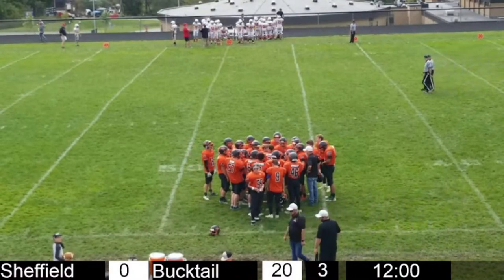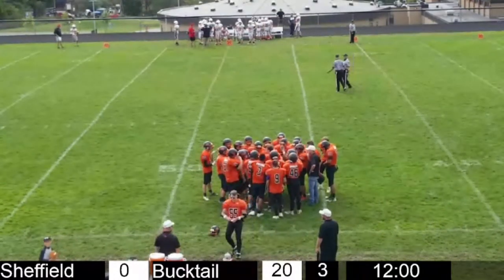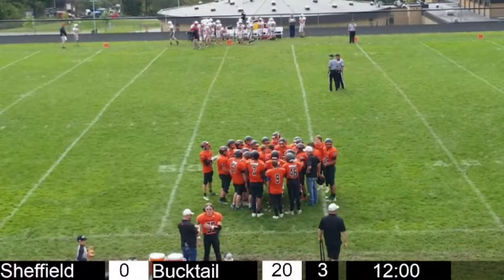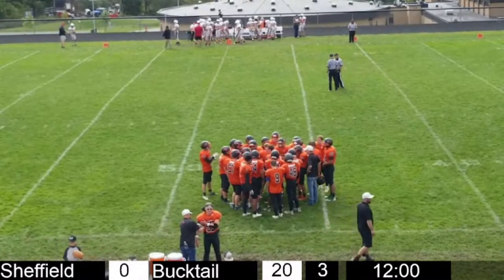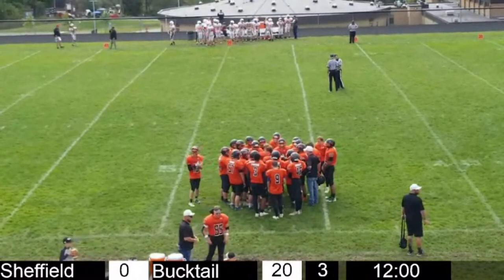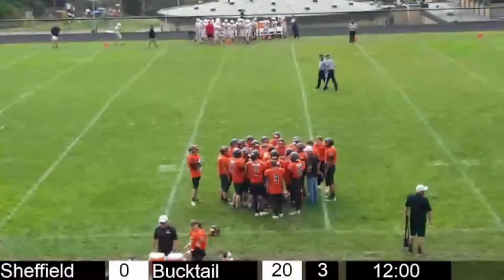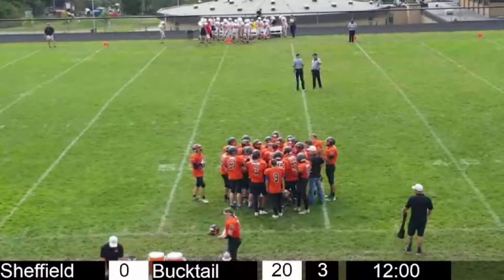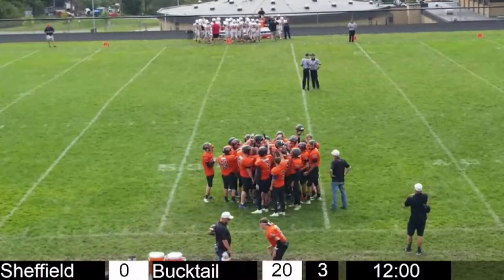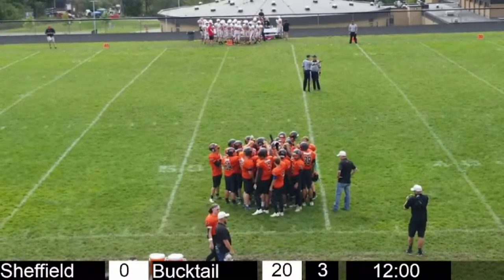Through the air, Pence is 2 for 5 with an interception and a touchdown. That touchdown, an 81-yarder to Fantaski, his lone catch on the day. And Mason had the other catch for, sorry, having some trouble reading my writing there. It looks like 35 yards. So 116 total passing yards for Pence.